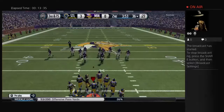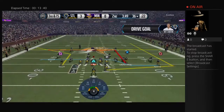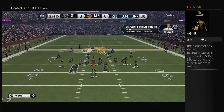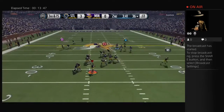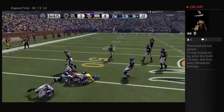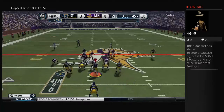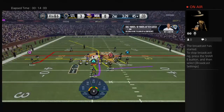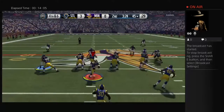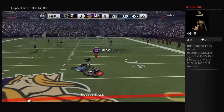And they overcome the sack. 3rd down on the way. Throws the pass, and it's over to Gronkowski with the catch. They're going to go for it here on 4th and 6. The Rams will take the snap from the 45. Surveys. Bailey has the grab.